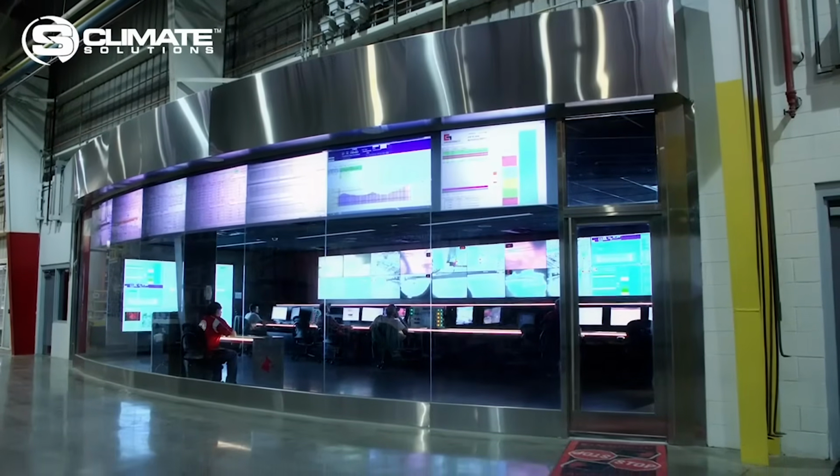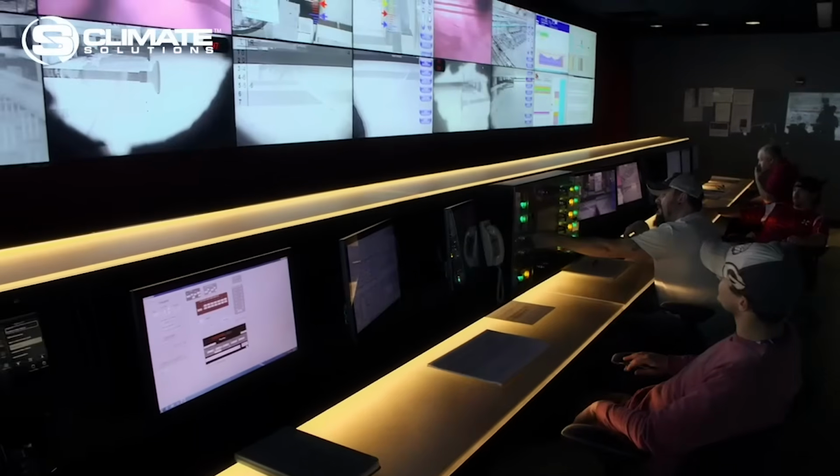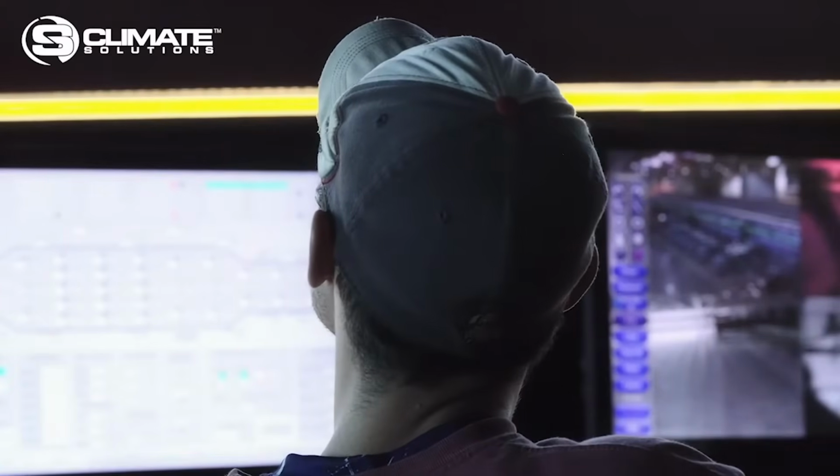The process is monitored continuously from the control room to ensure quality. The control room is the nerve center of the plant. Here, a manager oversees the float line and directs technicians to perform various tasks.